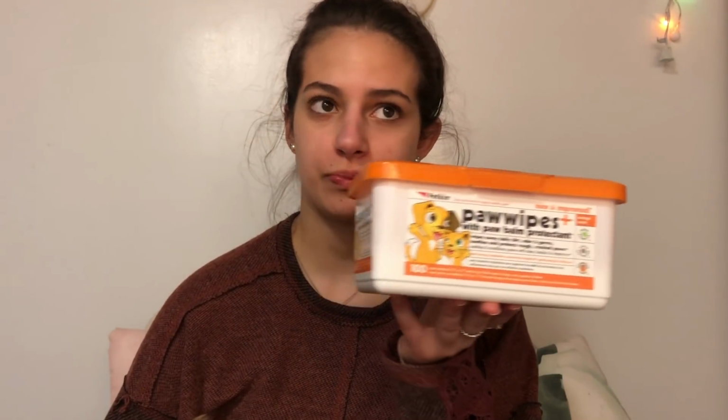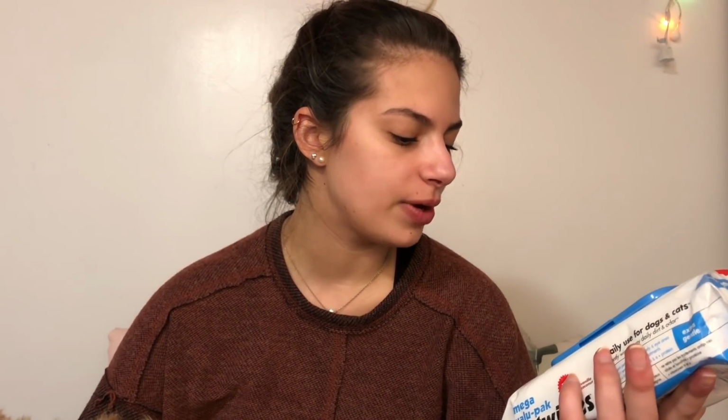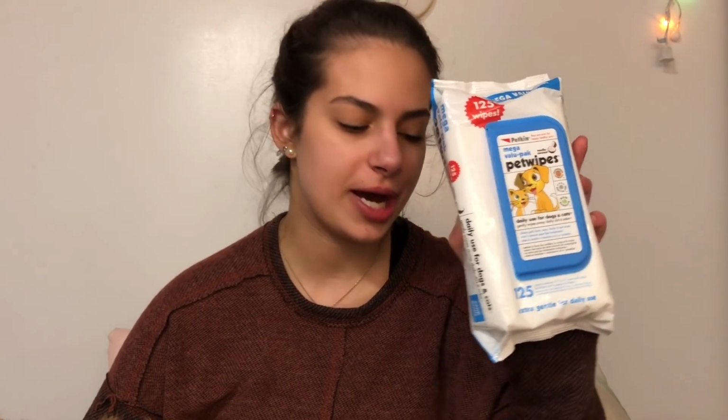I'm almost done with this box, and it has literally saved my life, along with the waterless shampoo in helping prevent unnecessary baths. When his paws are dirty, I don't need to do a whole bath, but I'll take these and just clean his paws. I do really like this specific brand because it contains a paw balm protectant in it, and that's always a plus because Wes is constantly running on cement to get to the grass. So these are by the same brand. I'll use this if his beard gets muddy, or his upper legs get muddy. I also carry a travel size of these in my backpack.